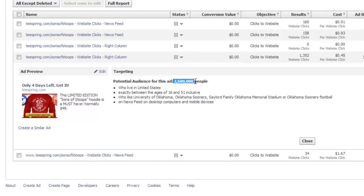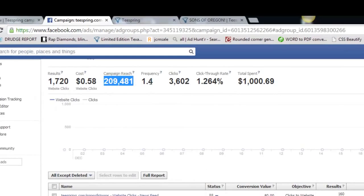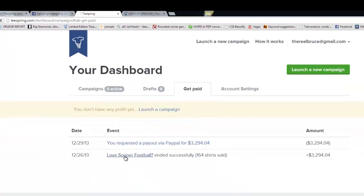That gave me a market of 2.6 million people. I reached 209,000 of them. So you see, I really have a ways to go. I didn't even hit 1/10 of this market, and I made over $2,300. So that's the campaign. Let's take a look at the actual page.